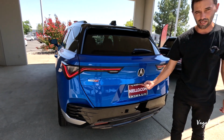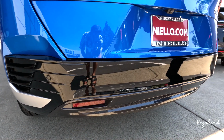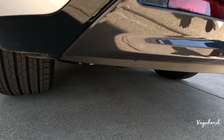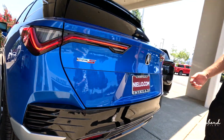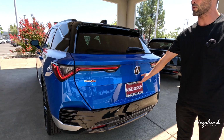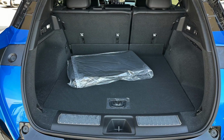Right over that license plate, we get the camera for that 360 surround view, bumper sensors going across that high gloss black bumper cover, and finishing off with some parking reflectors and some silver bezel trims. There is no exhaust and there is no spare tire on the ZDX. You get a hands-free tailgate. That is for the Type S trim. You can go ahead and open this. Well, it's still in demo mode right now, so I gotta actually lift this, but this is actually an electric assisted tailgate. And opening up to the cargo area.